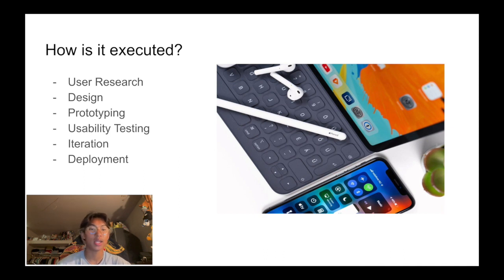Throughout the process, HCI researchers may use a range of methods to evaluate the usability and effectiveness of their interfaces or technologies, such as user testing, surveys, and observational studies. The goal of HCI is to create interfaces and technology that are intuitive, efficient, and enjoyable for users to interact with, while also meeting their needs and goals.